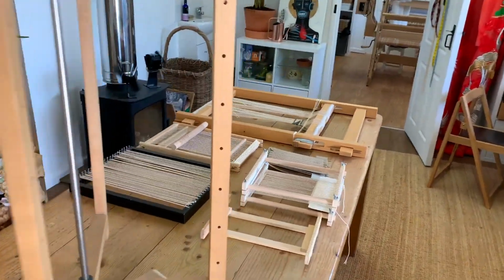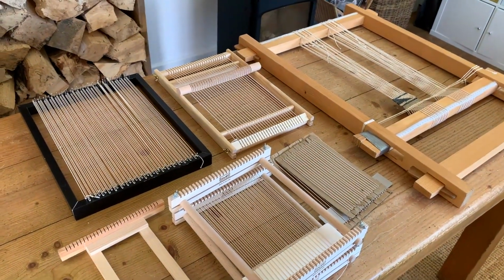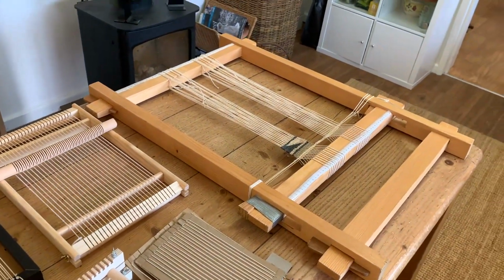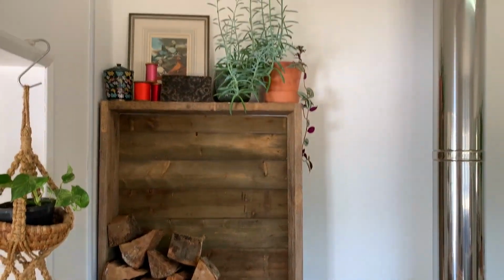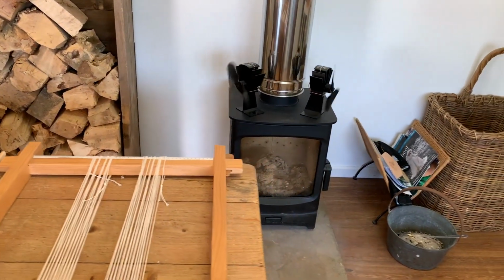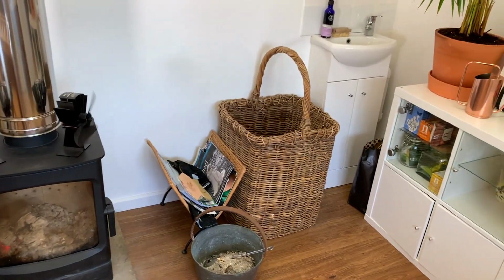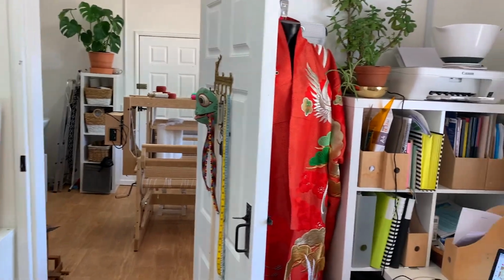And then today I've just been working on putting content together for my introduction to frame loom weaving workshop online. And I've just been showing people all the different types of frame looms that you can weave on. I've got my log store there, plants everywhere. But yeah, log store to fuel that beast, which is quite an efficient little log burner. I'm slightly regretting having lit it now. I was chilly when I got in. I'm now absolutely sweltering.